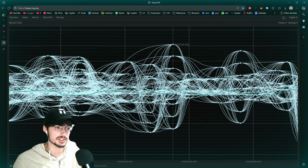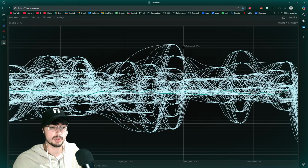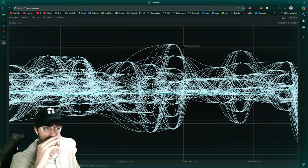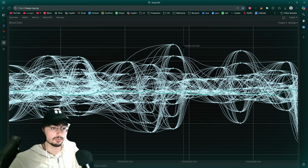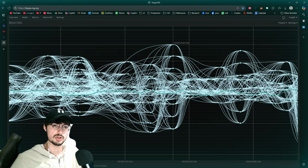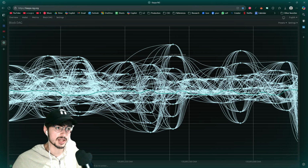Kaspa runs at 10 blocks per second. So after 0.1 second, 100 milliseconds, another block is going to be found. It's a probabilistic event. At 10 blocks per second, statistically speaking, there's going to be a block every 0.1 second. That block that gets mined is most likely going to be mined onto the transaction that was first, transaction A. Why would it get included in the chain of transaction B?